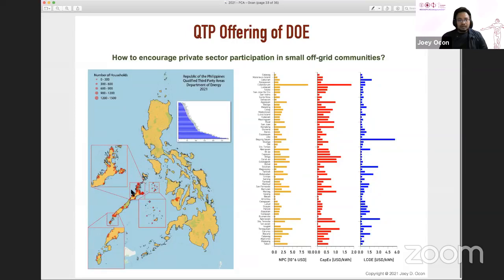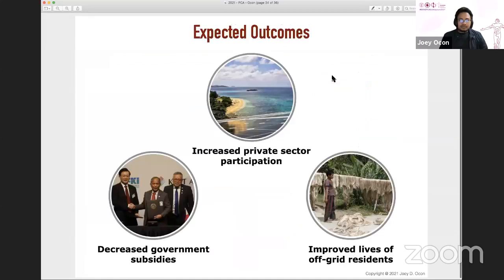They're offering these sites as possible qualified third-party sites, and we want to analyze the financial sustainability of putting up hybrid renewable energy systems in these islands. This will guide the private sector in improving their participation in off-grid electrification. These off-grid research activities in the lab really want to show that it's possible to decrease subsidies if you hybridize, but you need to have access to capital.